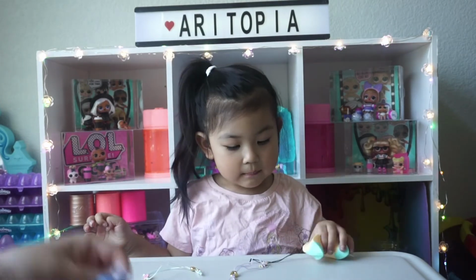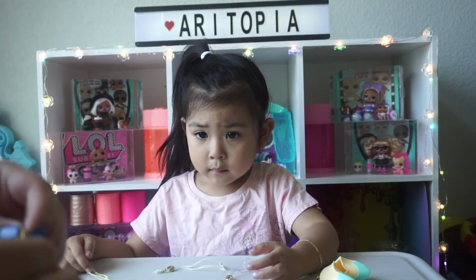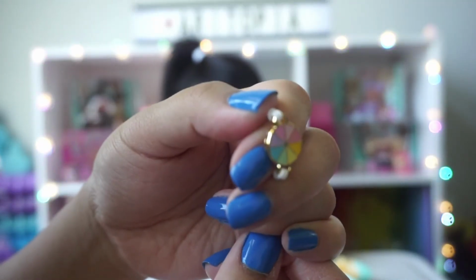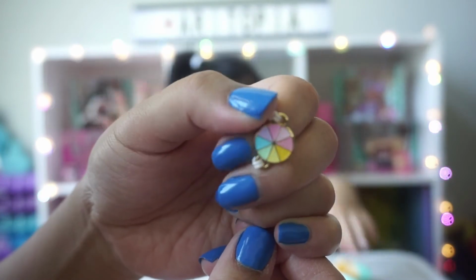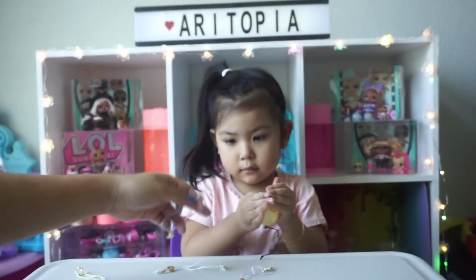Lemon. A beautiful lemon. Your life will be so full of color. And it's like a color wheel. Is that a color wheel? That's so pretty. Look at it. It's so shiny too. These are so pretty.